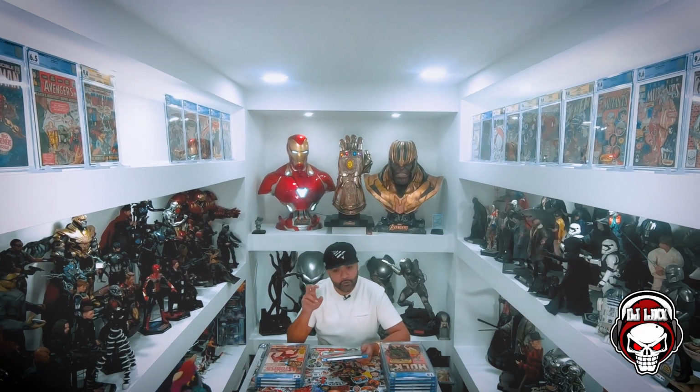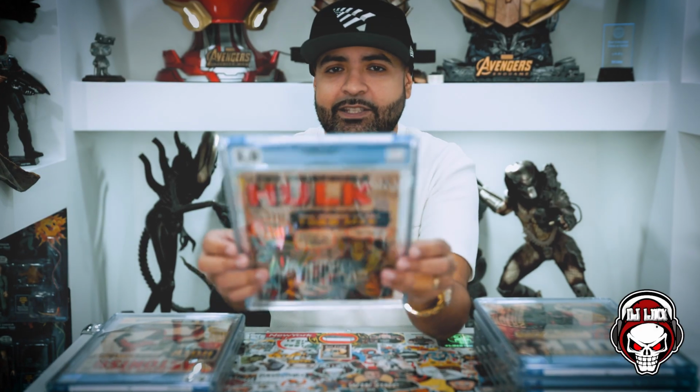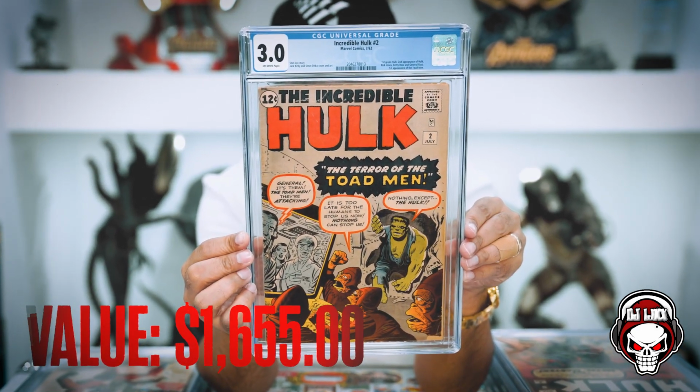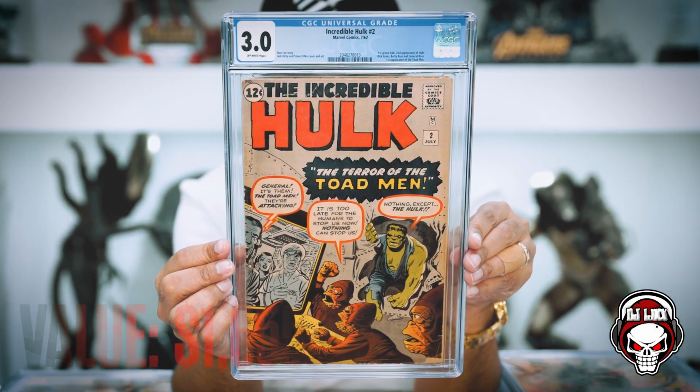Keeping up with that Incredible Hulk train, we have the Incredible Hulk number 2 from 1962. And this is the first appearance of the Green Hulk, second appearance of Hulk, Rick Jones, Betty Ross, and General Ross, and the first appearance of the Toadmen. Like I said, July 1962. Off-white pages, CGC 3.0. I actually picked this up at Heroes Con that just passed, Father's Day weekend.